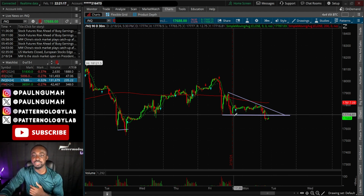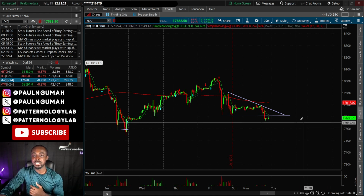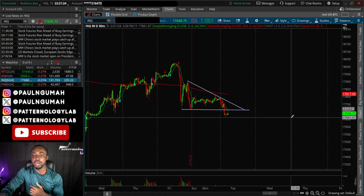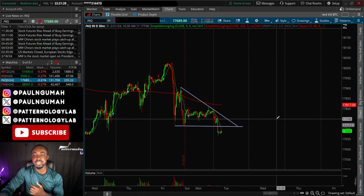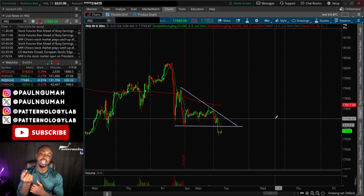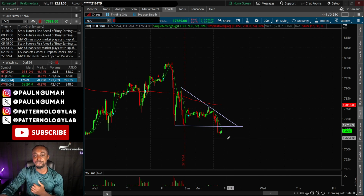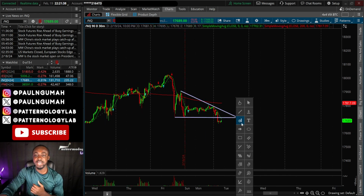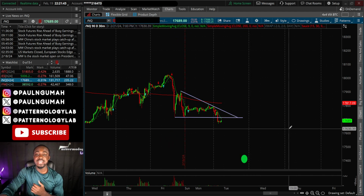Usually what happens after something like this is a drop towards like 17,400. If it continues to stay here, and if we see a big red candle right out the gates tomorrow that breaks below 17,650, we might see that drop all the way down to here if we see that kind of opening. So just be on the lookout for that.